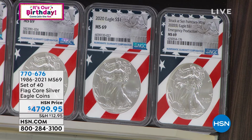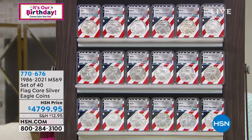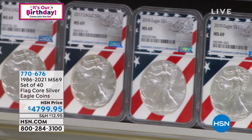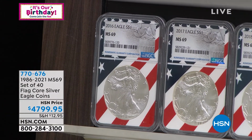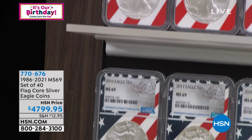So when you add all of those in, now you've got 40 coins. When you add the 3 emergency issue coins, and then go back from there, there's the 2020. If we can just pan down that line right there, you can see exactly what we've got when you do those emergency issues, and then we go all the way down until all of a sudden you're back into the older coins.